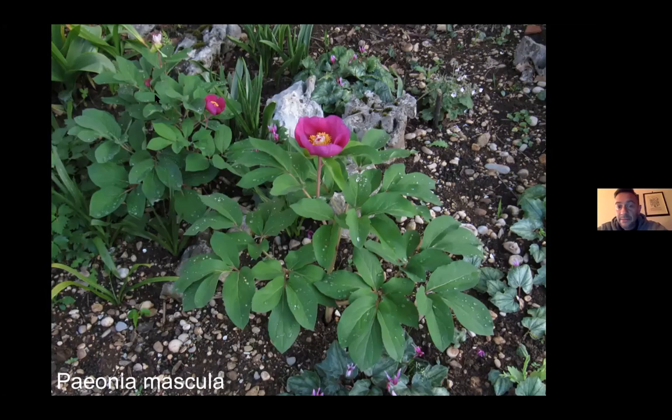More peonies I grow in this woodland are, for example, Paeonia mascula. This one comes from Puglia, southern Italy. Puglia is the heel of the boot, you know, if you consider Italy like a boot. Here it is together with this little cyclamen, the spring cyclamen repandum, which actually comes from the islands of Dalmatia, the Dalmatian islands, so Croatia now.